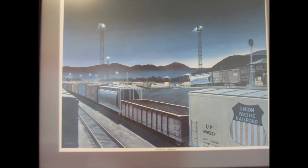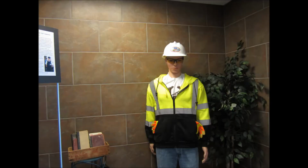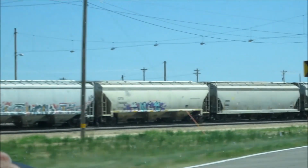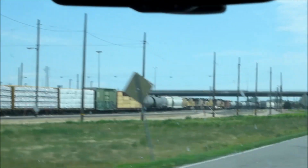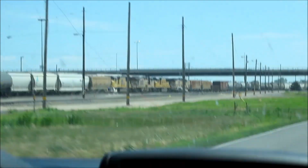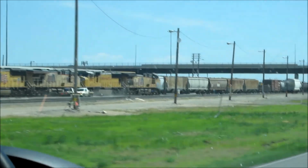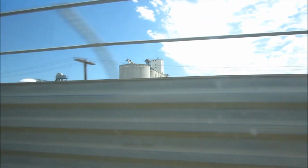And then there's this neat painting here. As I left the tower, I saw this Southern Pacific boxcar. And those 3 locomotives that I saw earlier, they now have a mixed freight train. This is a shot going over the bridge just east of the yard.